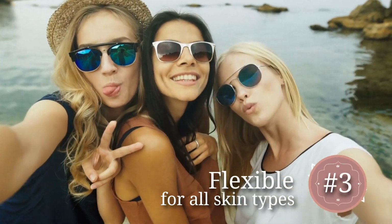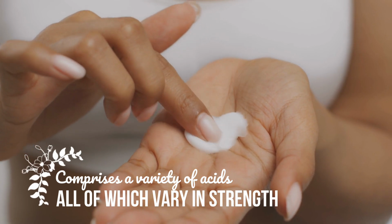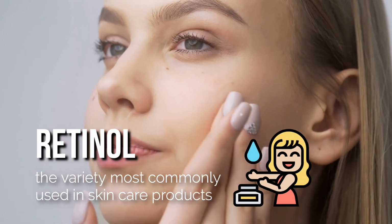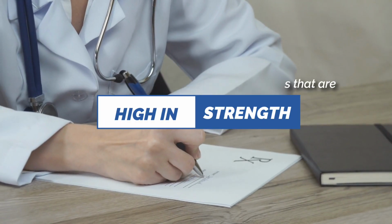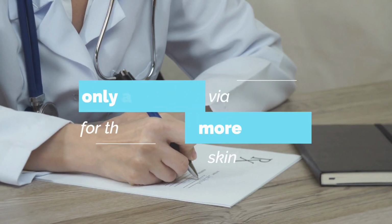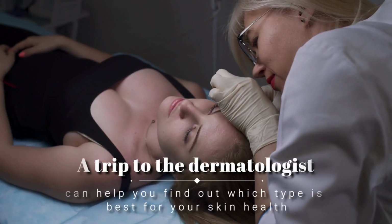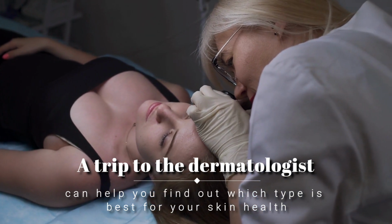3. Flexible for all skin types. The retinoid group comprises a variety of acids, all of which vary in strength. Retinol esters are the weakest, followed by retinol, the variety most commonly used in skincare products. At the other end of the scale sit the acids that are high in strength and only available via prescription for those with more severe skin concerns. A trip to the dermatologist can help you find out which type is best for your skin health.